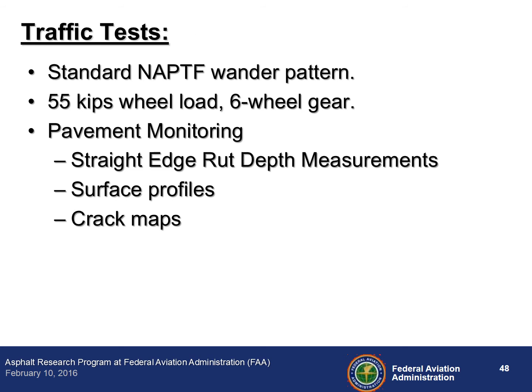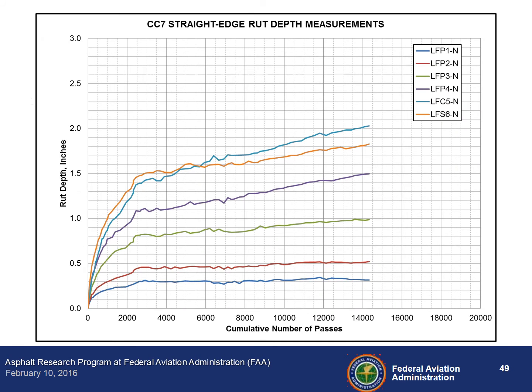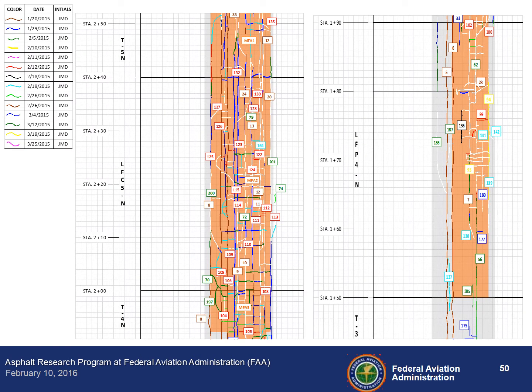And then for traffic tests, we use a 55,000-pound wheel load, 6-wheel landing gear. And we are measuring straight edge rut depth measurements, surface profiles, and then crack maps in the thicker pavement sections. That's the conventional flexible pavement. And then we have a test section that has an asphalt stabilized drainable base layer. And more important for this study for us is the fatigue cracking, because that's the information we are looking to calibrate our fatigue model. And that's our conventional flexible section. You can see significant cracking. That's the 8-inch section.